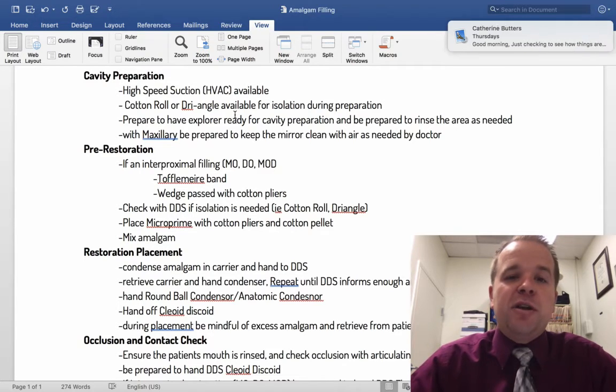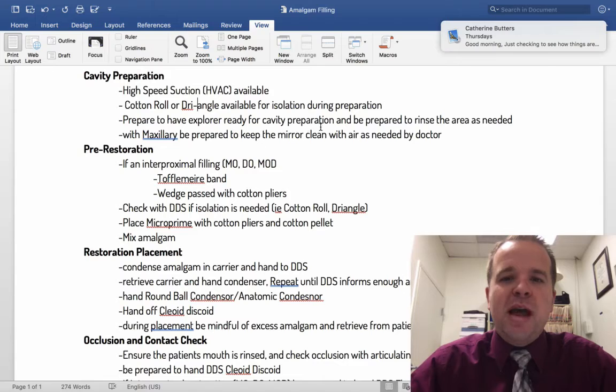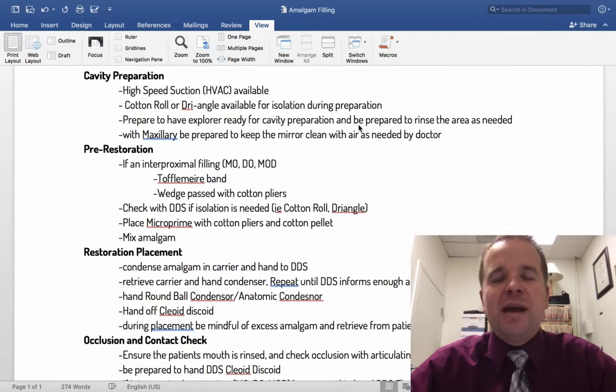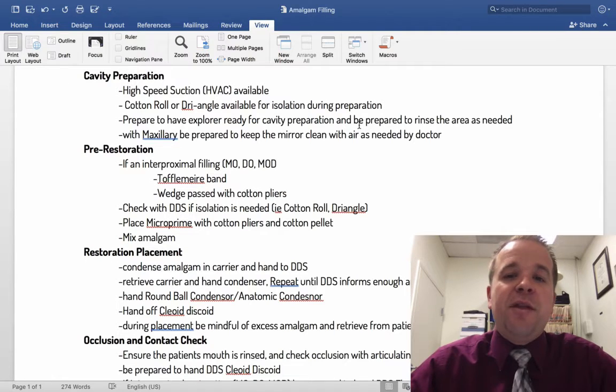Then you're going to make sure that you're ready to have the Explorer and the cavity preparation ready to go so that they can see the area. So then you rinse it, you dry it, and then you'll hand them the Explorer. Most of the time the dentist will already have their mirror in their hand. That way you can have the Explorer and make sure that things are in good shape. Then they'll check it and make sure everything's good.